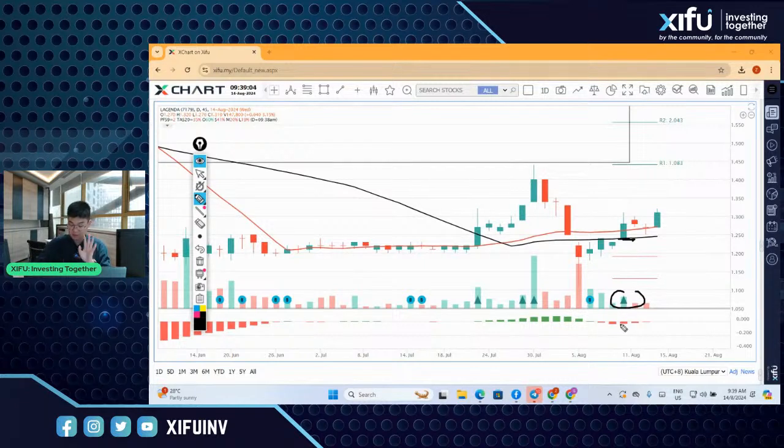If you don't know how to use it, don't worry, use the trading plan that I have for you. This is suitable for those who are new in technical analysis, doing a little bit of trading plan. If not, you can use the strength signals from XIFU apps to help you out.